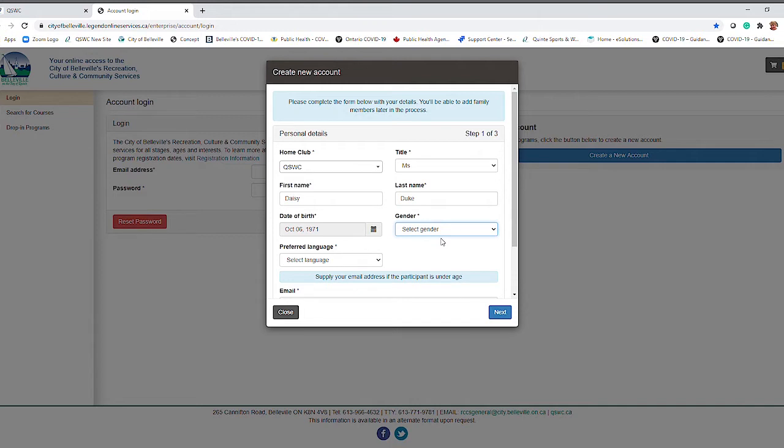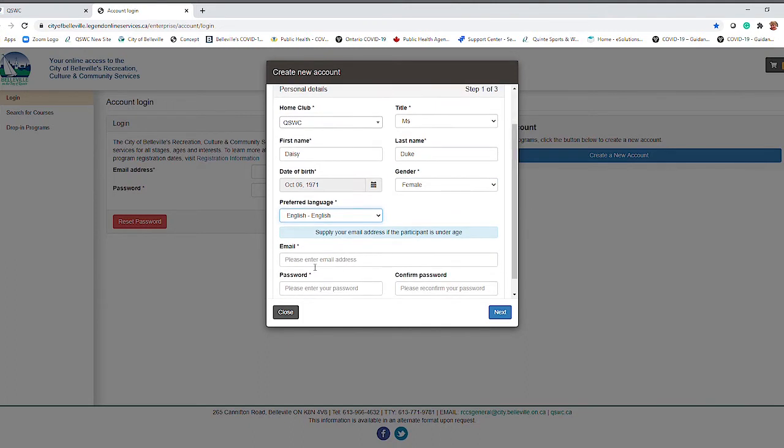So you can see from the drop down that there's a number of different options. You choose what you're most comfortable with, and you put on English. And you're going to type in your email address. The email address is really important, so I'm just going to put in an email address that we use for training purposes, but this email will be really important because when you register, you will get an email confirming that you are registered for that program, and also any online registrations, you'll get a receipt. And this email address will be used for your login purposes, so really important.